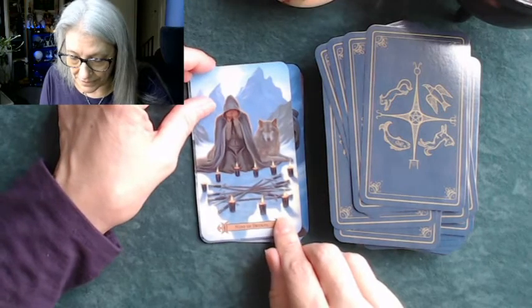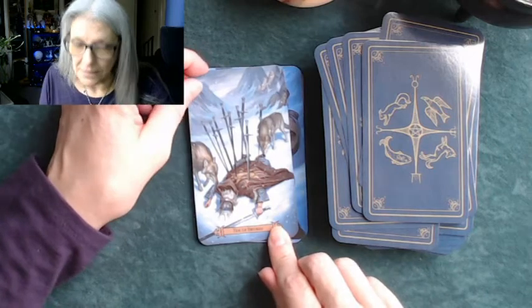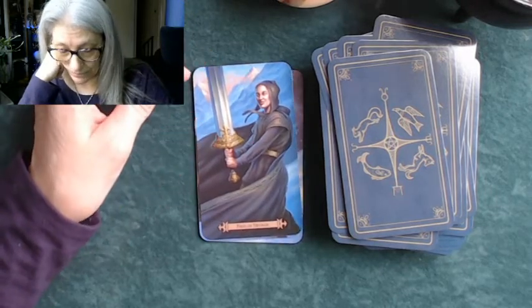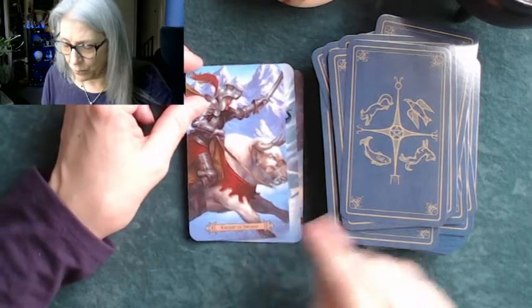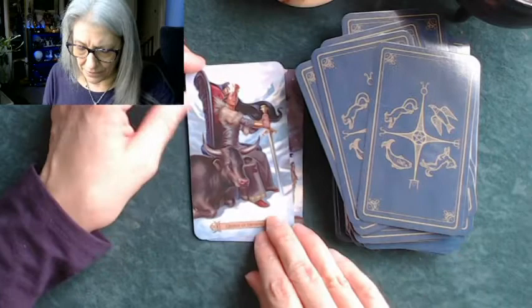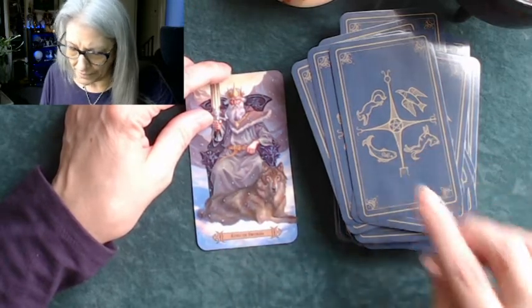9 of Swords. And the 10. Ouch, as always. Page of, holy moly. I got sword envy. Look at that. Woof. The Knight of Swords riding a bull. So we've had wolves for this suit, but now we got a bull for the knight. Okay. The Queen of Swords. Clearly swords are winter. Yeah. There's the king. Wow.